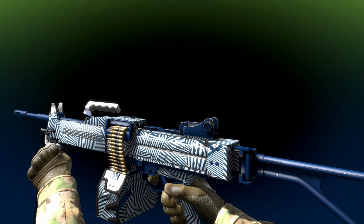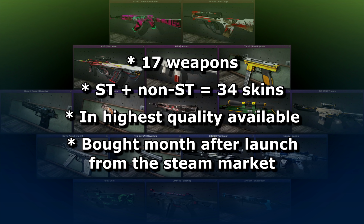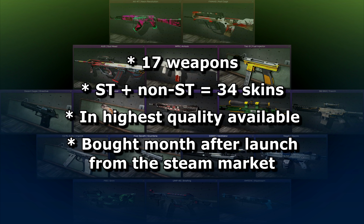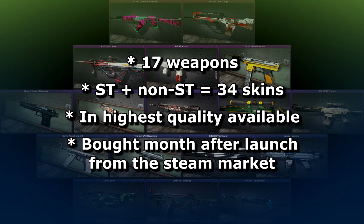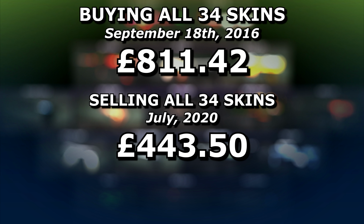It always takes time for the prices to settle, so for the sake of simplicity, I'll assume all 17 of these were bought a month after release, on September the 18th of 2016, in both StatTrak and non-StatTrak varieties. Back then, those 34 skins would have cost you £811, and today, if you were to sell them all, you'd get £444. In other words, this collection has almost halved in value in the almost 4 years they've been out.